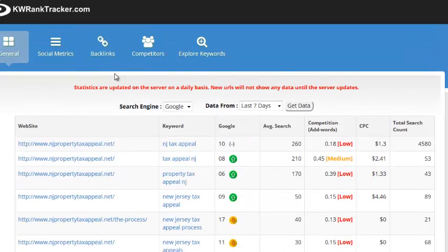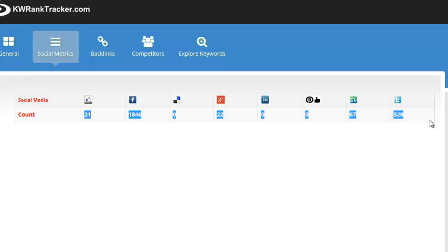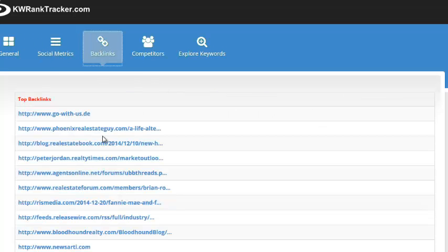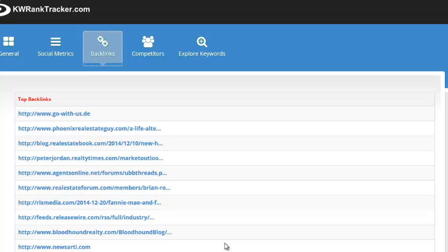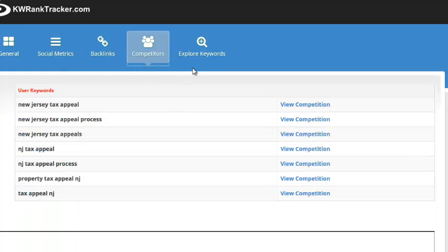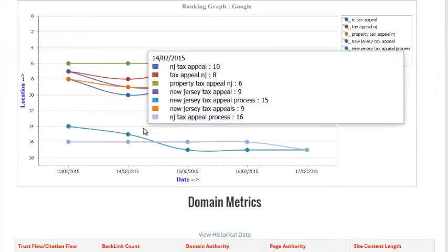Okay, social metrics, you get to see the actual number of Facebook likes, Facebook shares, Google plus ones and whatnot, the top 10 backlinks and the top 10 anchor text used. So this is basically what we've just done all manually by going over to Majestic SEO. I've put it into KW Rank Tracker because it gives me so many more insights, and the insights really come in when you're looking at the competitors tab or the explore keywords tab, other than obviously just tracking your own rankings over time.